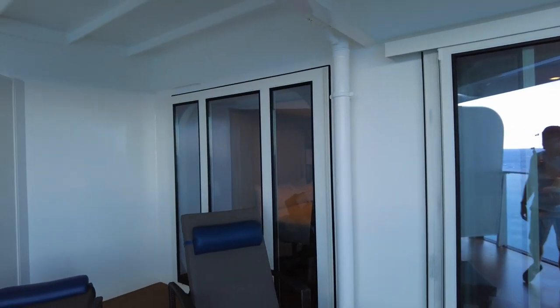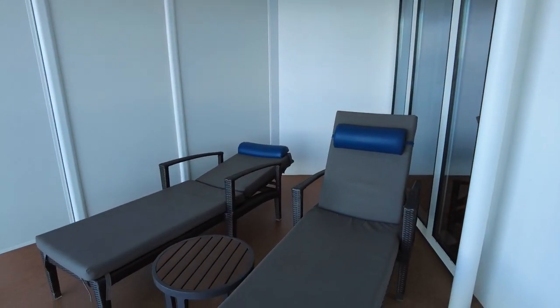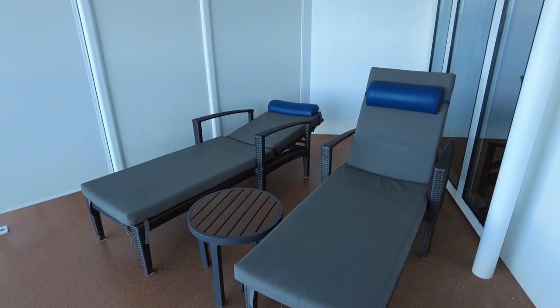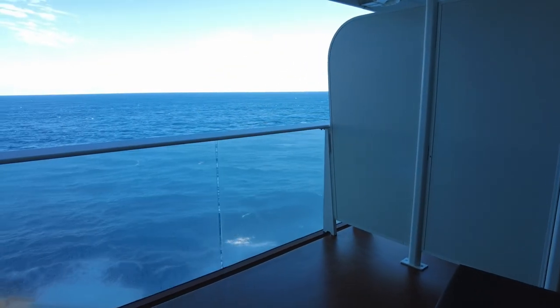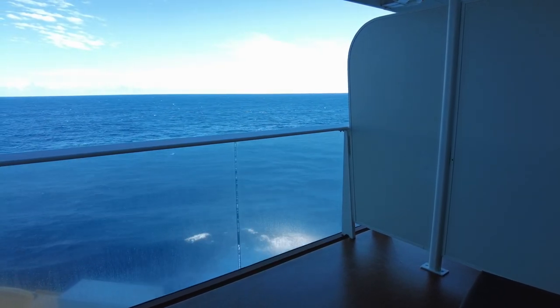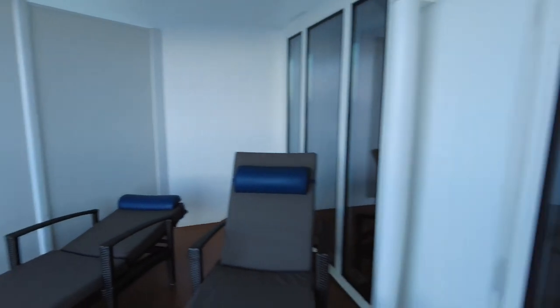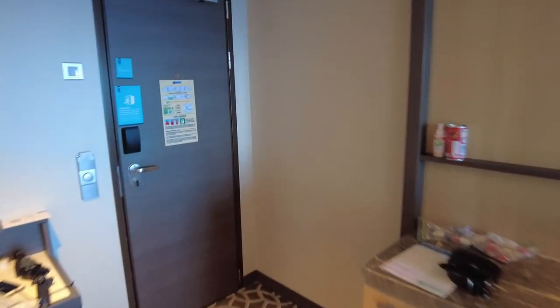But the angled balcony does mean you have a sheltered area back here. What we really like about the junior suite with large balcony is you get these two recliners, and they're padded. But as you can see at the moment, no direct sun, because I think we're facing south here. And in the southern hemisphere, facing south means you're on the other side of the ship from the sun. It's a nice lamp there. And so that is the junior suite with large balcony.